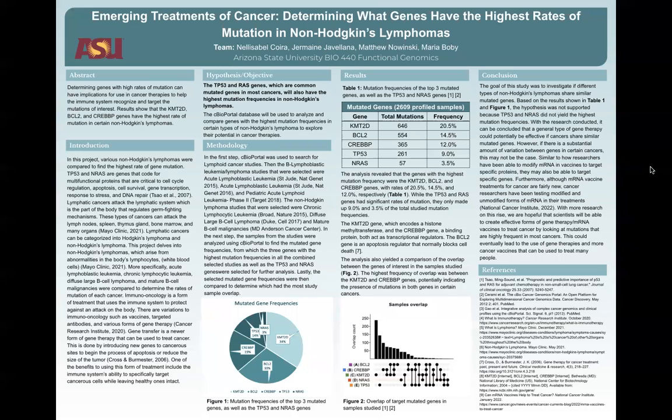This is done by introducing new genes to cancerous sites to begin the process of apoptosis or reduce the size of the tumor. One of the benefits of using this form of treatment includes the immune system's ability to specifically target cancerous cells while leaving healthy ones intact.